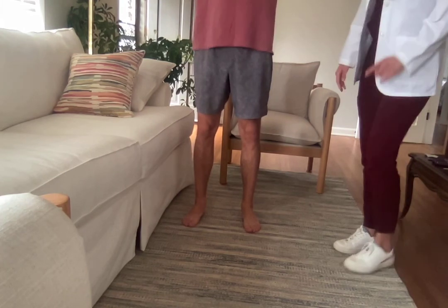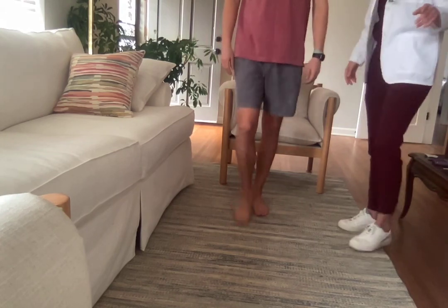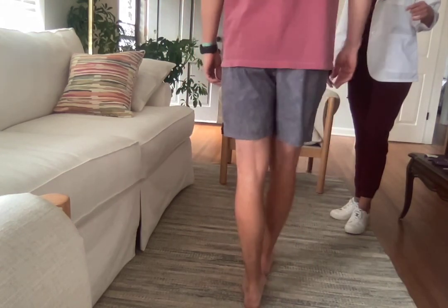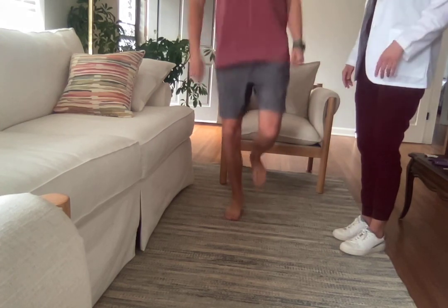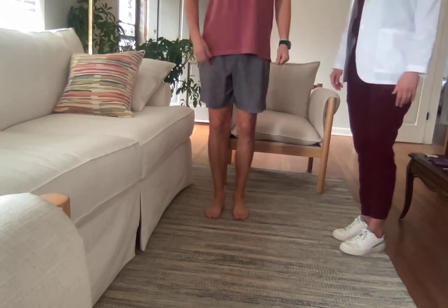Awesome. I'm going to have you walk towards the camera to assess your regular gait. Just walk normal. Great. And then walk back to me tandem, heel to toe. Awesome. And I'm going to have you hop on one foot and then hop on the other. Perfect. And that concludes our head to toe assessment.